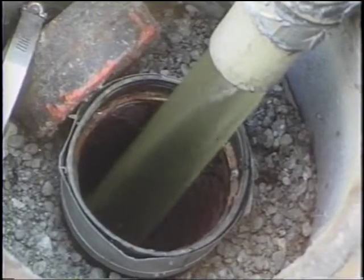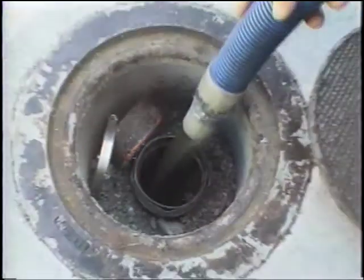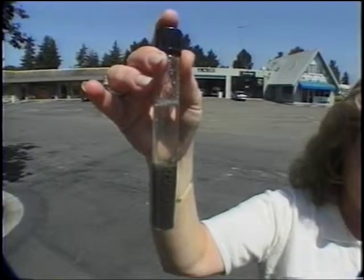The cleaned up water is pumped directly to the sanitary sewer on site, but only if the local sewer agency has given the company permission. So the water is clean, the pavement is clean, and the environment is clean.